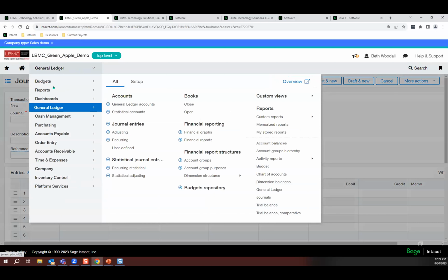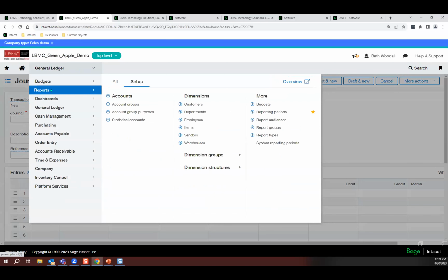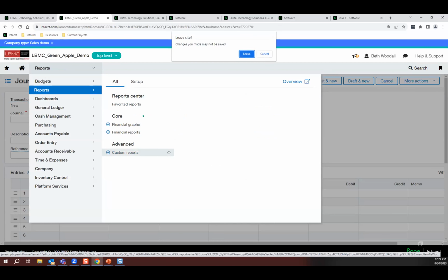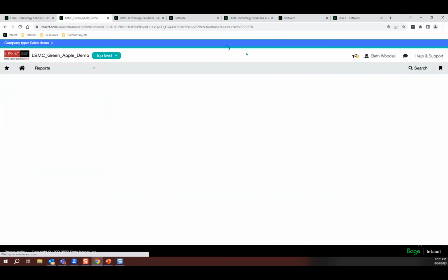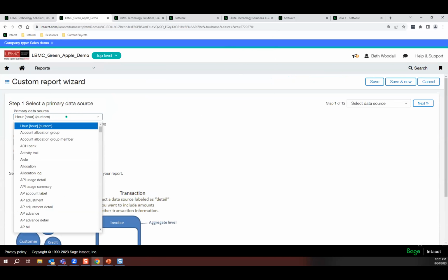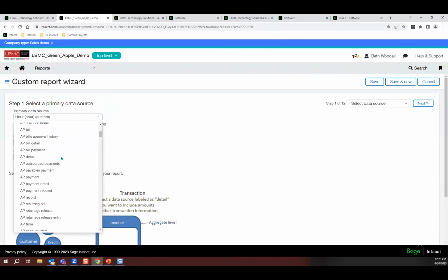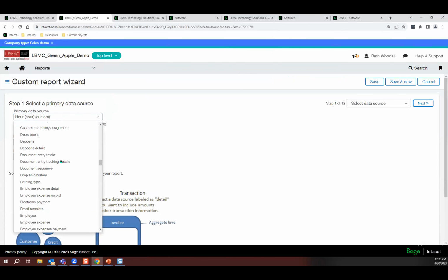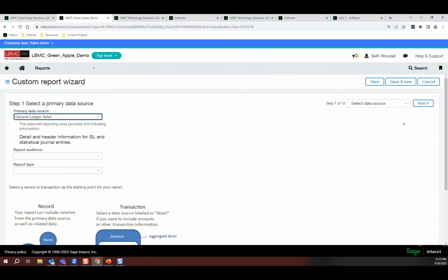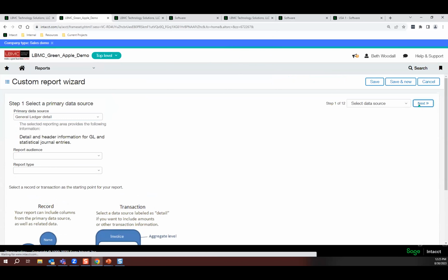So for that, I am going to go over to reports, and I'm going to go to all and then to custom reports. And I'm just going to hit that little plus sign next to custom reports. Now, if you've ever built a custom report, this will look familiar to you. We do need to pick a data source. So our primary data source here is going to be our general ledger detail. So I'm going to scroll on down to that. All right, here we are, general ledger detail, and then hit next.